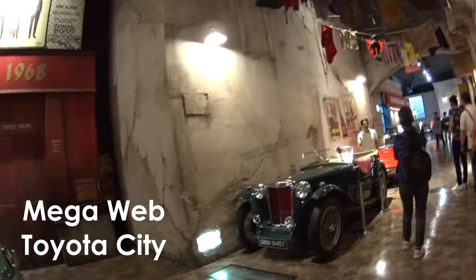Jizzy, what is this place? Mega Web. Mega Web, I think. So currently we're in Odaiba, which is the man-made island and one of the many shopping centers at this place. And on the way to try to find the outlets, we've stumbled across the car museum. I don't think Anne cares much for the car museum. She's waiting for the outlets.